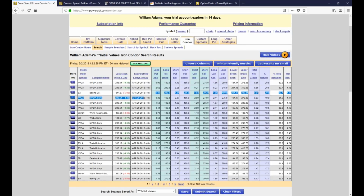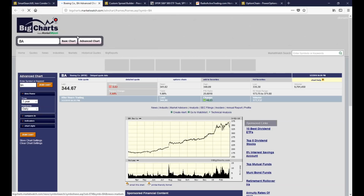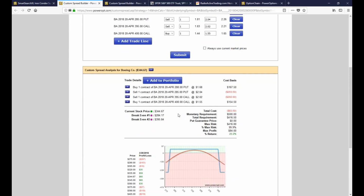This is 49 days out in time. And there's some NVIDIA ones there too that come up on the list. Oh, sorry, that's not what I wanted. My apologies. There you go. Profit and loss chart. So with Boeing at 344, I'm selling at 285, some 60 points out of the money. Then my put would be the 285 and 395, so it's about 50 points. That's a good swing. It's a net credit of about 83 cents total.